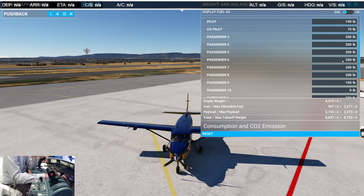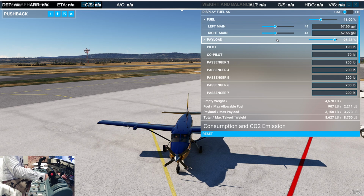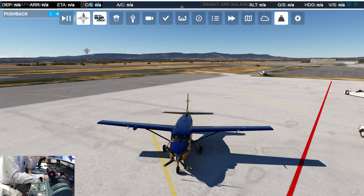So anyway, we just went ahead and did 200 pounds. We felt that maybe that was 400 pounds each section. We felt pretty good about that. Cargo pod is straight out of the Pilot Operating Handbook. So that's what we got. 907 pounds of fuel. So you can see it's not a far flight. I think we packed about 2 hours and 45 on the endurance, but it's an hour and 15.